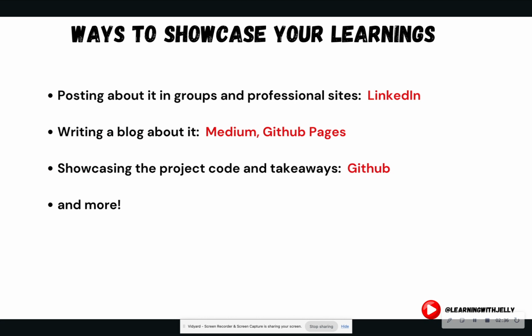There's also GitHub Pages. You can create your own website, etc. GitHub is probably the most popular one that people use for technical projects, where you can showcase the code as well as the data, and provide any insights that you have. And there's so many more. Kaggle now has its own portfolio page that you can do. DataCamp has a portfolio page. DataSciencePortfolio.io has a portfolio page. With Wix, you can build a website, or Canva can even help you with your portfolio. So really start researching some of these ways that you can showcase your learnings and get started.